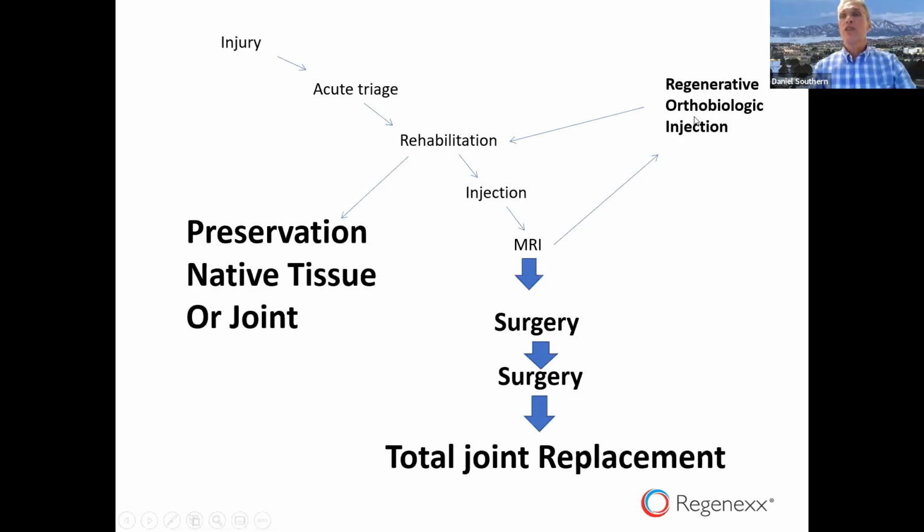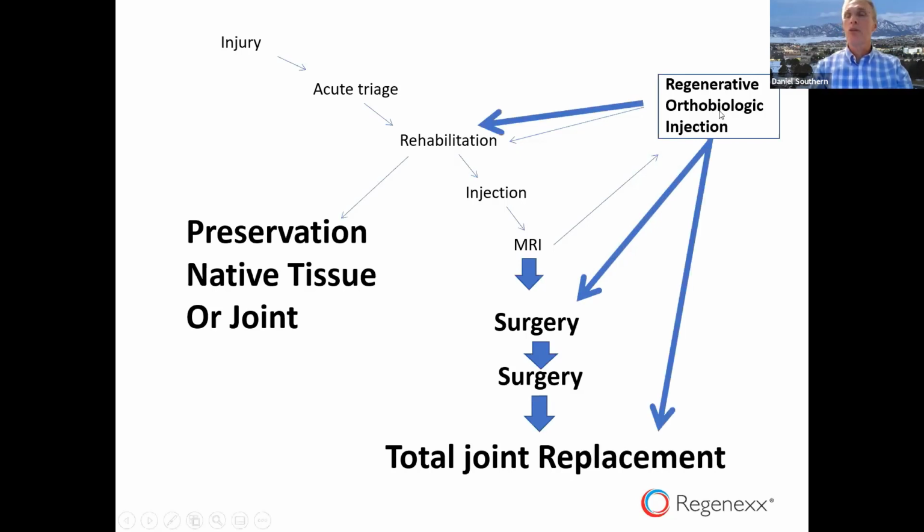Well, orthobiologic injection is not a terminal procedure. It's not a box that you enter and cannot exit from. Once you have a regenerative orthobiologic injection, you can go on to surgery. You can go to rehab. You can go to total joint replacement. One of the things about regenerative orthopedic injection is that we do not limit your options.